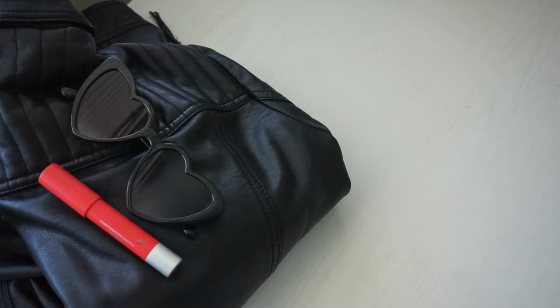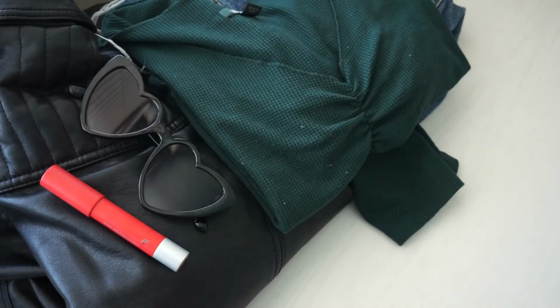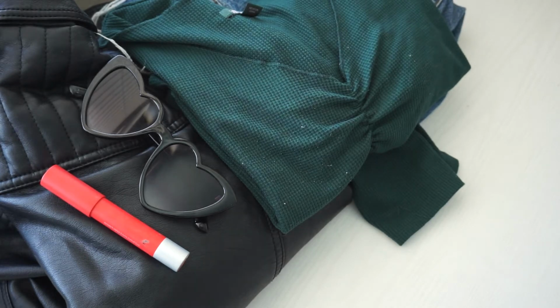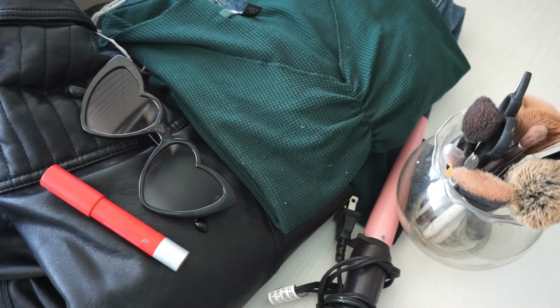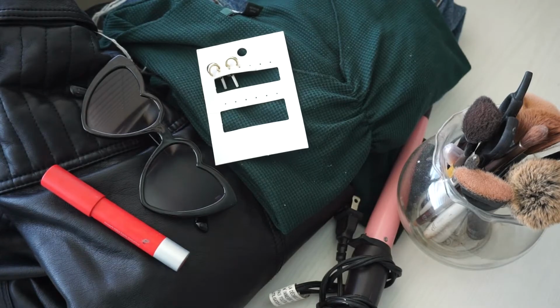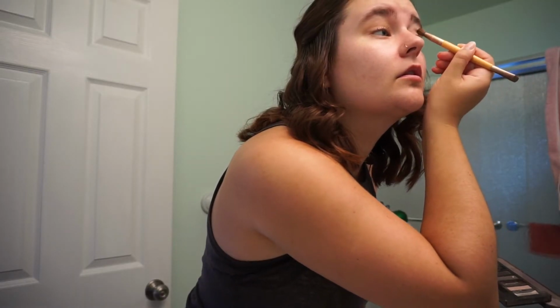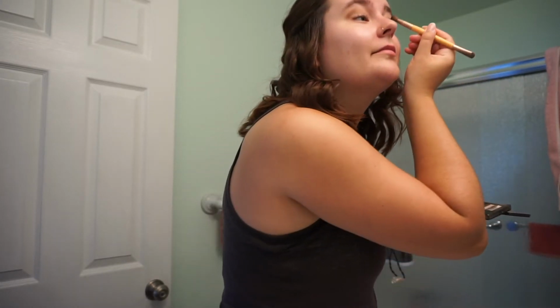If you want to make this costume a little more spot on, you could add some dark wash jeans, a green or red long sleeve, or her polka dot dress if you have something like that, a curling iron, just about a full face of accurate makeup, and some gold hoops. So as you just saw in level 1, the only real makeup you need is a red or dark plum lipstick.